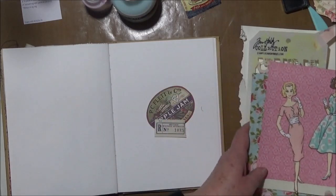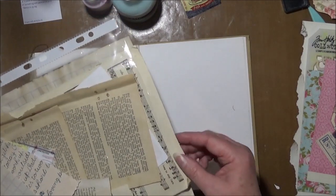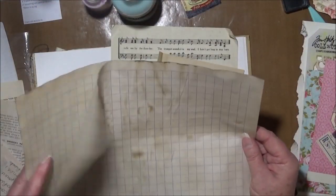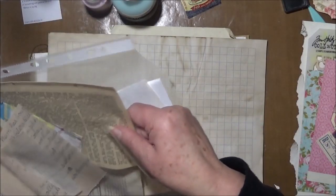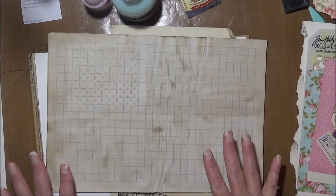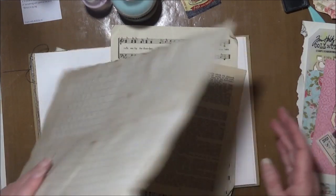Okay, now the base of my background, I've got my pocket full of bits and pieces. So I'm thinking I've got some music paper, I've got some book page, I've got a tea-dyed grid paper, and I've also got a couple of other smaller bits and pieces that I could possibly fit in as well. So my thinking is to work out the background and then zigzag stitch on it. So we'll see how we go.